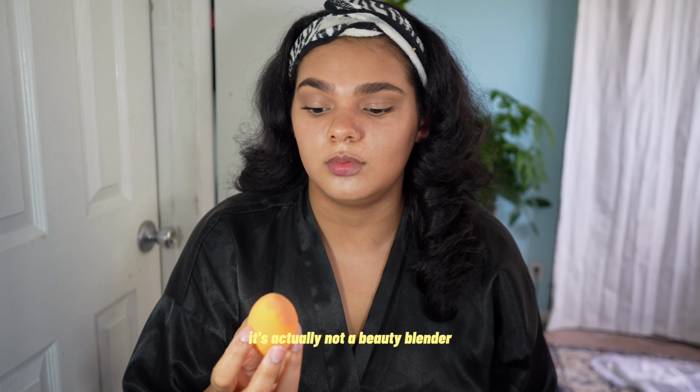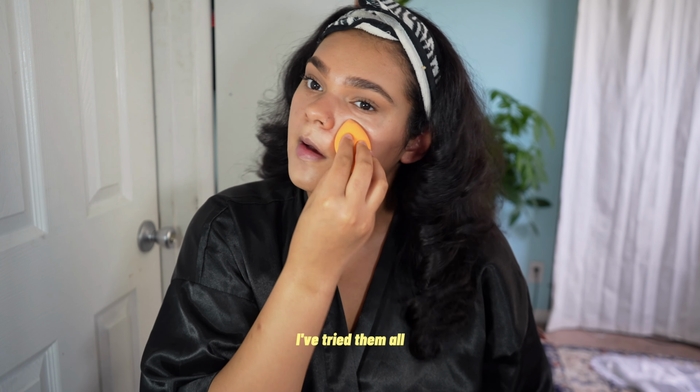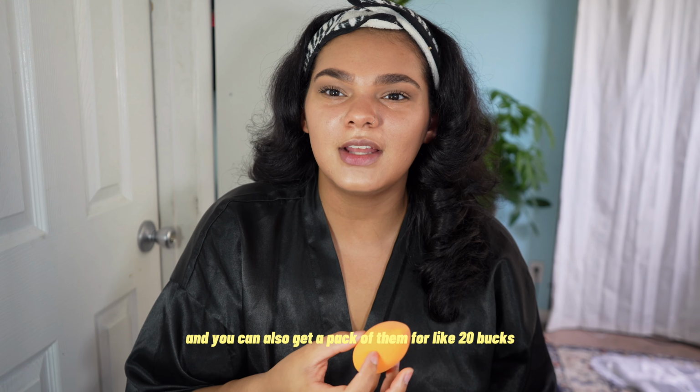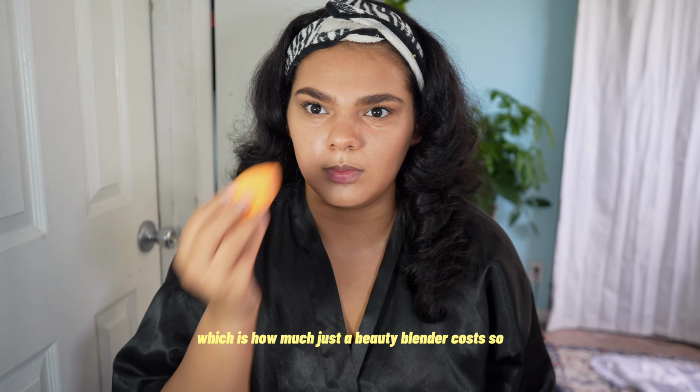It's actually not a beauty blender. This is a Real Technique sponge. I like them way more than beauty blenders, to be honest. I've tried them all. Real Techniques is just better. Better than the beauty blender, and you could also get a pack of them for like 20 bucks, which is how much just a beauty blender costs.